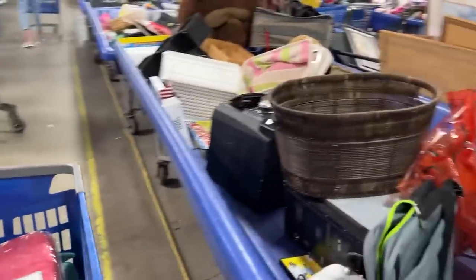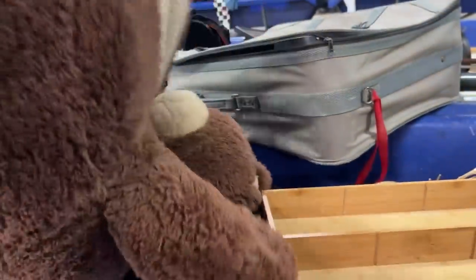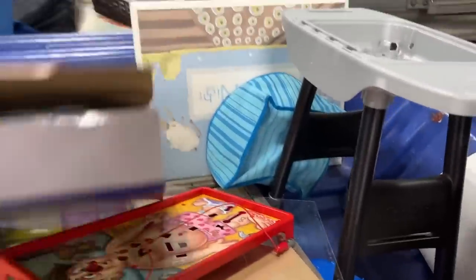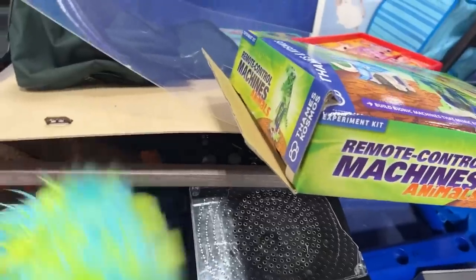Well, which way do we go? ATM. It has to have a card with it. Teddy bear seat. Remote control machine animals. Does seem pretty experimented. Cool. A slipper?